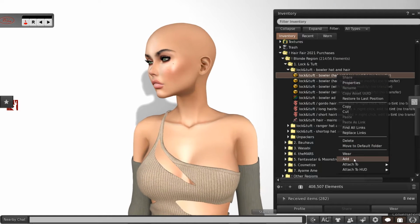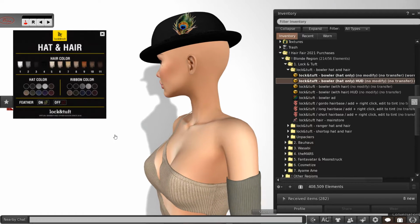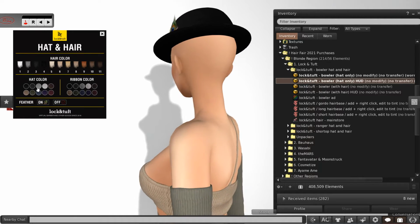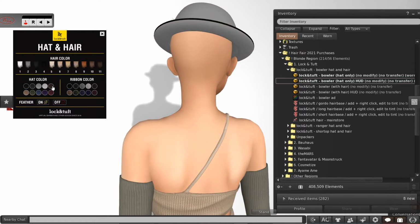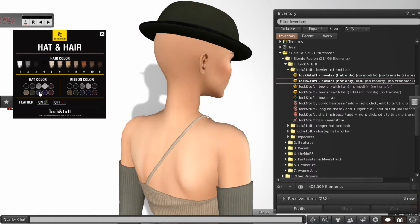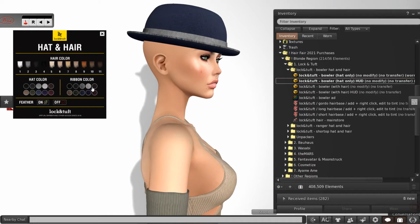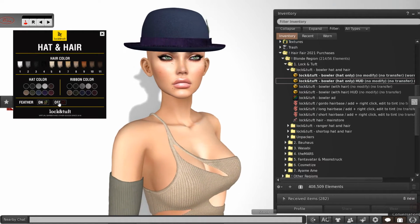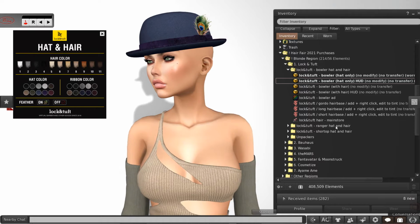So the hat only in the bowler style comes like this. It's just fabulous. The hats on their own have their own HUD, and the hat hairs have their own HUD. So obviously the hair color is not appropriate, but as you can see, you get to change the hat color. The textures change very quickly, which means that they've paid attention to making sure that their textures are not high load. The ribbon colors change as well, which is really exciting, because then you just get so much more bang for your buck. And you can turn the feather on the side off with the HUD as well if you wish, or back on again. It's really a nice little piece.